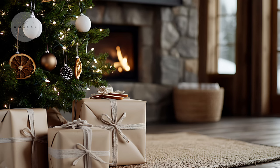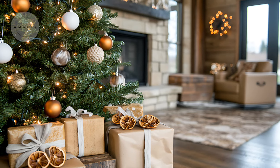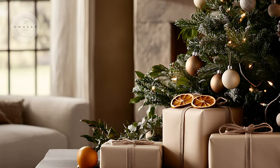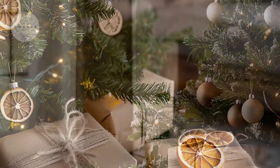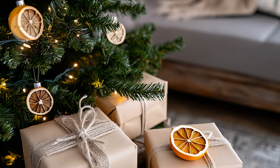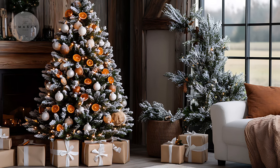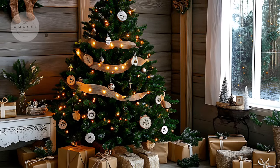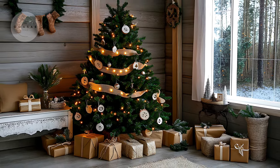A farmhouse-style Christmas tree is all about celebrating simplicity and nature. Choose a natural tree, slightly imperfect in shape, and decorate it with wooden ornaments, burlap ribbons, and handmade touches like crocheted garlands or dried fruit. Instead of tinsel, consider using plaid or gingham fabric strips as a rustic alternative.